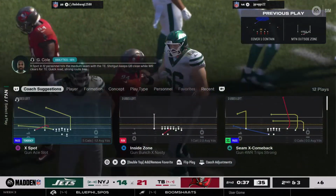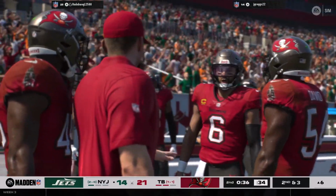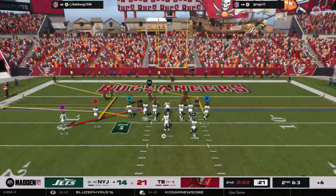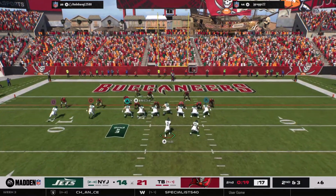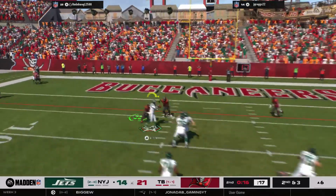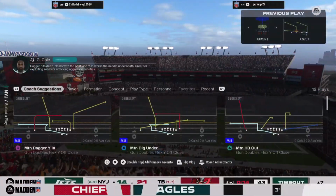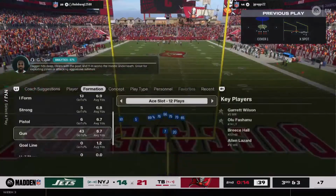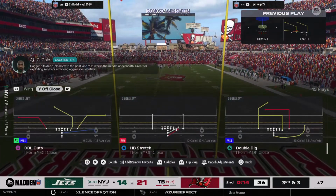A 7-yard pickup. Brings up 2nd and 3. 2nd down and 3. Here we go. Fields pushed out to his right. Now he throws back over the middle. It is complete. Jets are going to use their 3rd and final timeout here as they'll stop it with 14 seconds to go in half number 1.